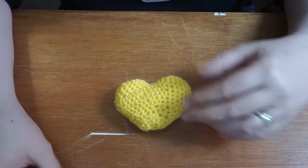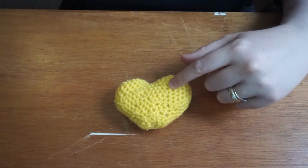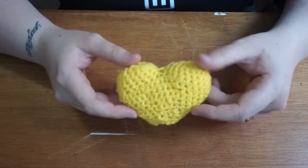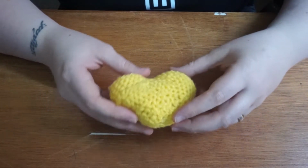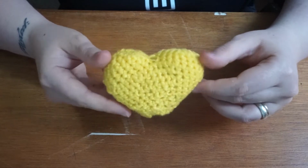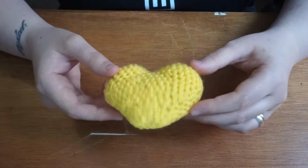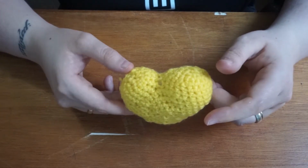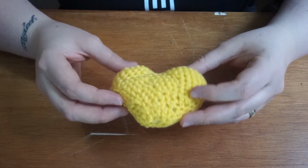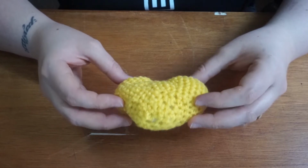Now, this one here is the first crochet heart I attempted following the pattern I'm about to show you. I'm happy with how it turned out considering I'm not great at crochet. I am still learning. But this will go into my pile of projects that I can look back on and learn from.